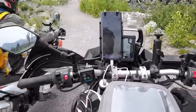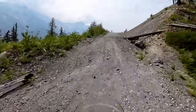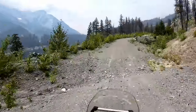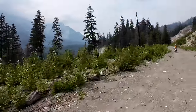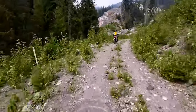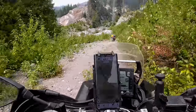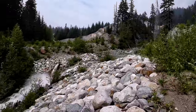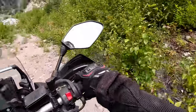Go ahead. Huge, huge landslides on the other side. Like, massive. Wow. Well, I don't think we're biking that. Okay, we're gonna turn around and try the upper road.